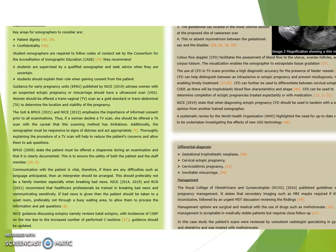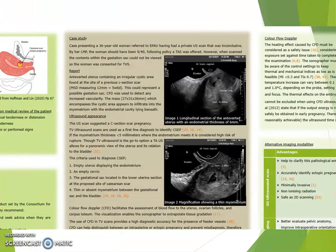This presents difficulties as it may put pressure on services with an increased number of scans performed by a growing workforce deficit. This may make access to these services difficult for out-of-area patients, as transport and increased waiting may cause anxiety for patients. Case presenting a woman referred to EPAU having had an inconclusive private ultrasound scan. The woman should have been 9 weeks pregnant.